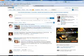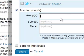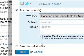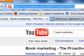It's that simple. Then you can share with any of the groups that you belong to. One of the advantages of LinkedIn is that you can belong to a lot of different groups that are specific to your market. One group that I have is Coaches and Consultants for New Horizons. I'll click there. I share it on the wall, and it goes right over to Coaches and Consultants for New Horizons. So those are a couple of ways that you can get search engine optimization with YouTube.